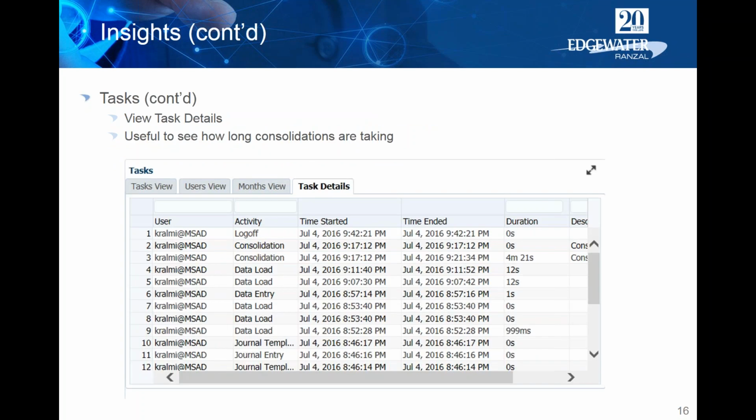Here we get more of a table format where I can see the user, see what tasks are being performed, and more importantly, how long it's taking to perform those tasks. So if you really want to understand how long it takes to run a consolidation, load a metadata file, or run a system report, I can see that right in here. On row 3, I can see that it took just over 4 minutes to run a consolidation. So it provides a lot of insight into what your users are doing within the application.